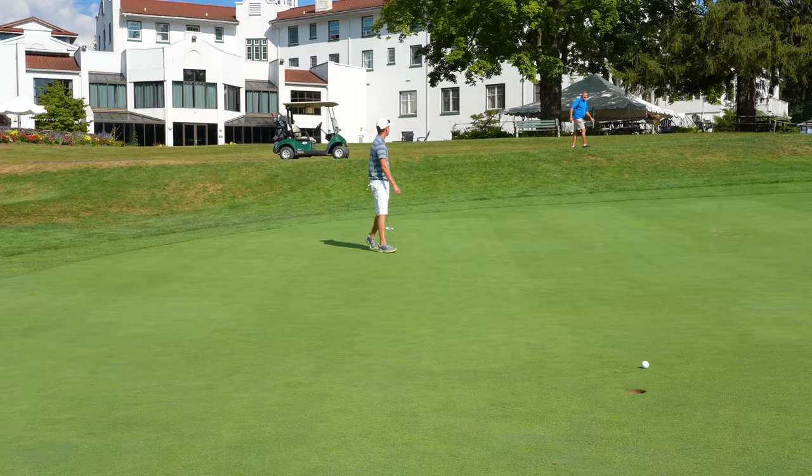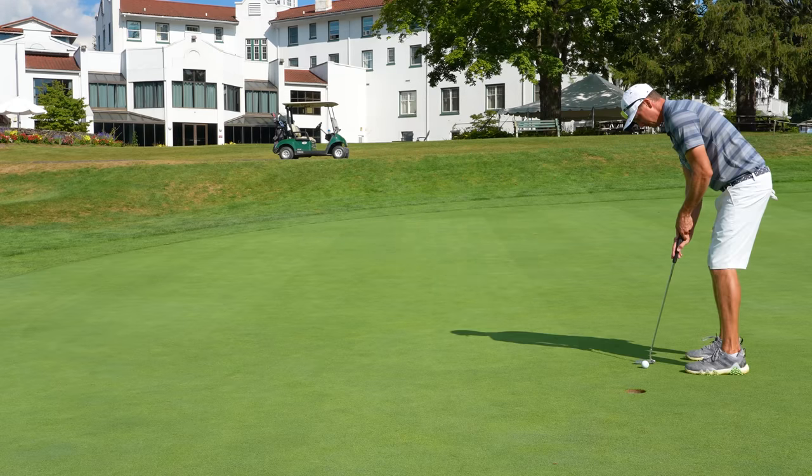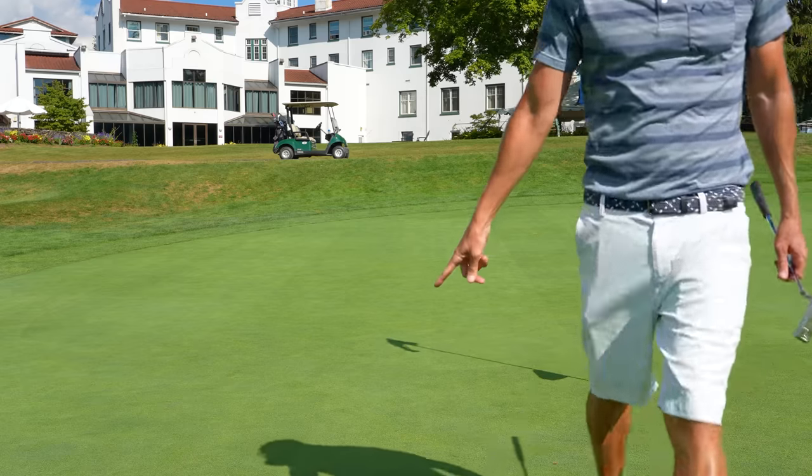Come on down. I just need a little more speed on it. Zach, you can play the game, man. Oh, I appreciate it. One under here on the front.